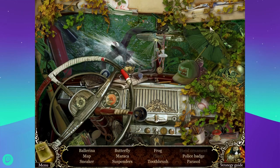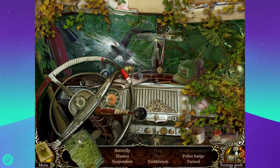And what else is going on? There's a lizard. There's a frog. A ballerina. And a map. Map, map, map, map. Is that a map? Yes. A sneaker.